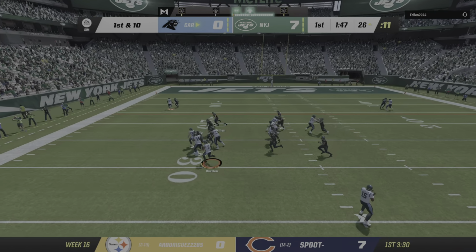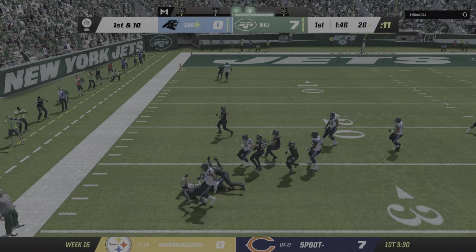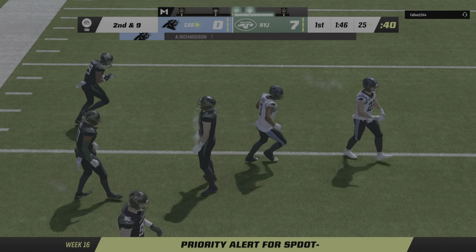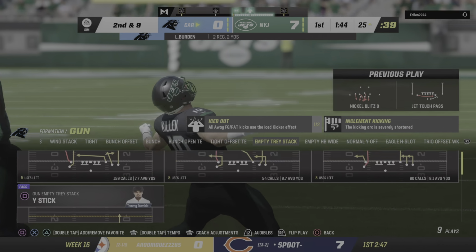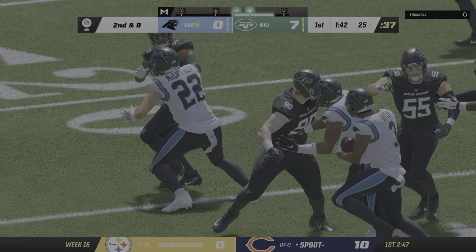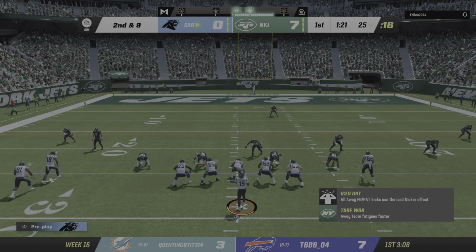Oh, they're going to run a little pop pass here. Down right around the 25. That's a nice job there defensively, being able to diagnose that little touch pass. They saw it coming, converged on it before he could get much out of it.